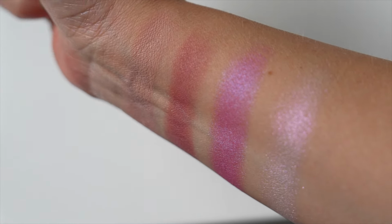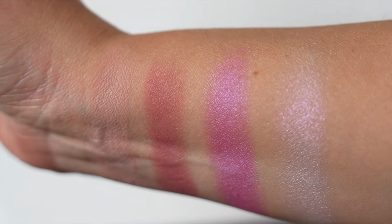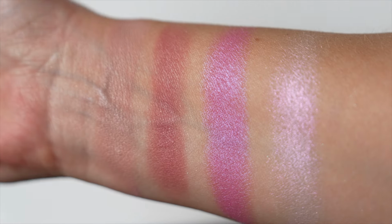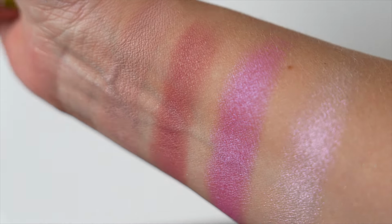This is a cool toned palette, and I like it so much because of one shade, and that's the pinky shade here. It has such a beautiful shift. It's like a Barbie pink to lilac purplish kind of shift. It's really hard to explain.